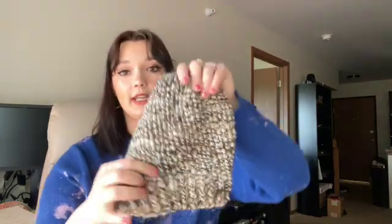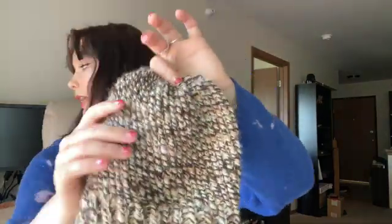And then this one is actually hand knit. This is hand knit locally in South Dakota. It's from, oh gosh, I can't even remember. I'd have to look it up. But it is a wool and alpaca blend. So if you can kind of see, it was 3 held together.